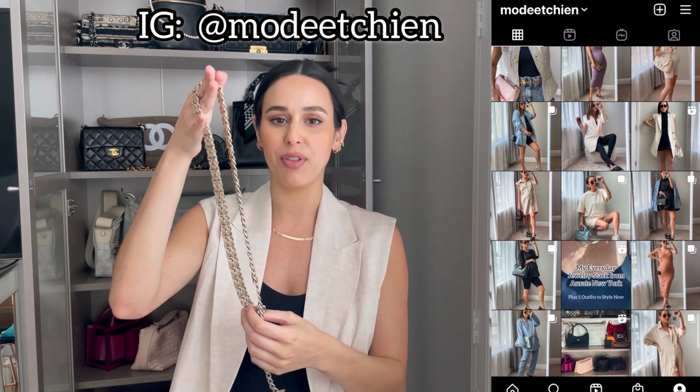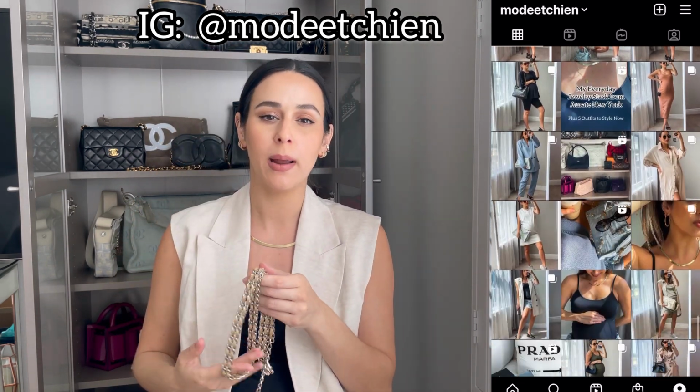And I thought that this would just be a perfect piece. I can picture it belted over like blazers, belted over like a vest like this, worn with denim. It's perfect, especially in the summer. I just think this color is really pretty. And yeah, I really love this. Not much else to say.